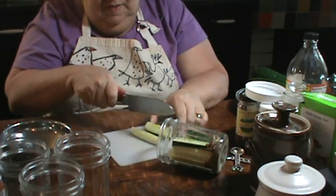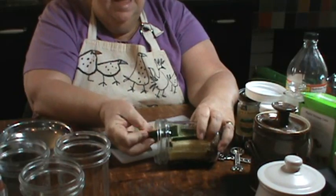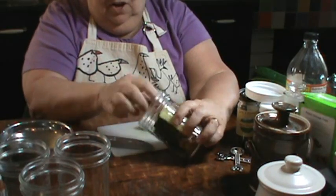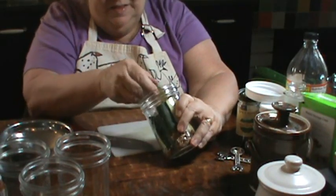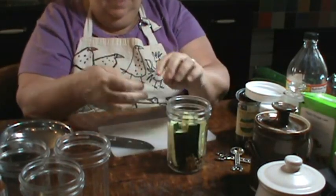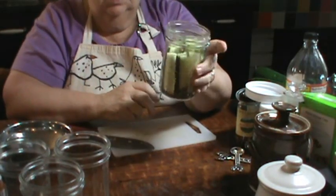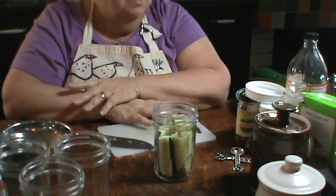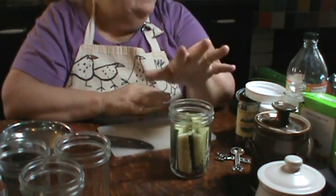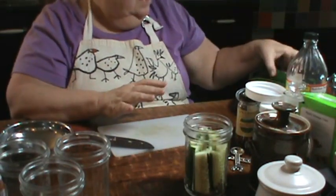So I turn some of the skins out and some of the skins in. But I want to get as much as I can get in the jar. I don't want a lot of space. So I kind of push it in because they kind of shrivel up a little bit. So you see that's pretty much one cucumber in that jar. And it'll loosen up a little bit when I add the brine. So let's just put that aside. And let's get another one.